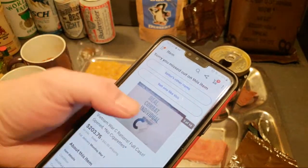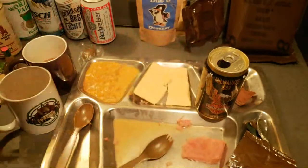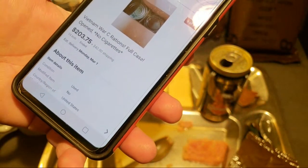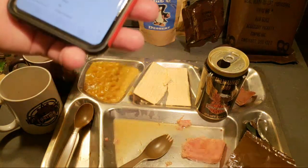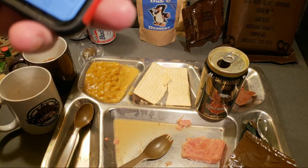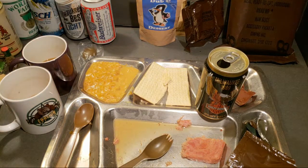It would be really hard to justify this being worth $250. I mean, it's $203.75 plus shipping, plus taxes on that would be another at least $15. So it'd be about $260, $265, something like that. Way too much.